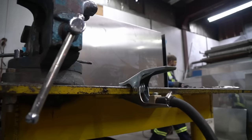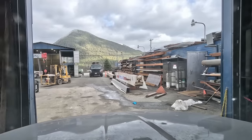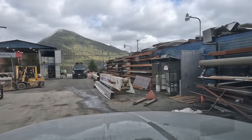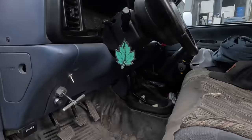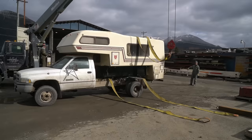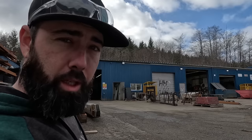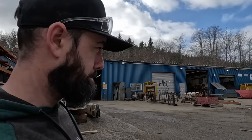Pretty big moment coming up here. We have to take the camper off to put in the large pass-through compartment. Didn't realize the camper would be coming off ever again. A little bit nervous. Should be fine. Not sure if I'd describe the feeling as nervous or nauseous. Maybe a bit of both.